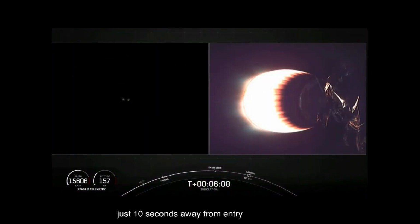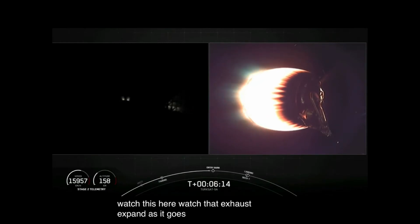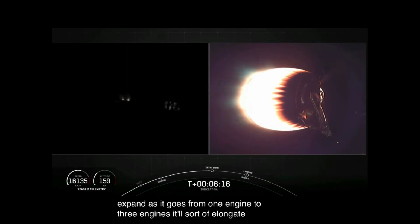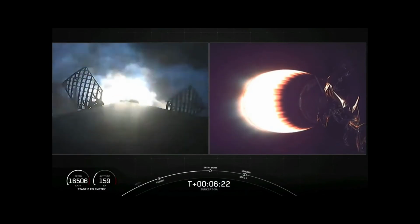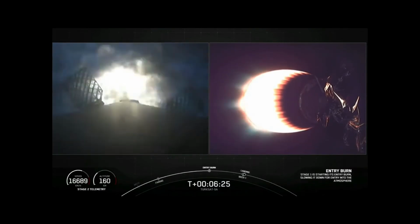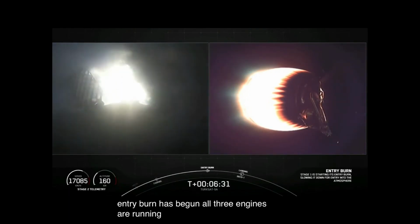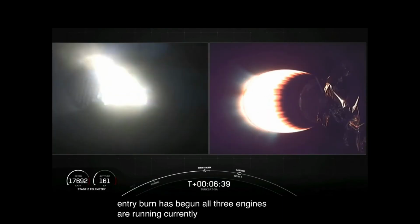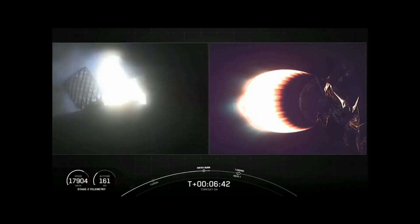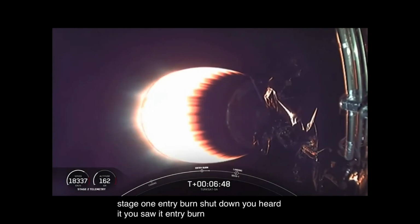Just 10 seconds away from entry burn. As you watch this here, watch that exhaust expand as it goes from 1 engine to 3 engines. It'll sort of elongate. Stage 1 entry burn startup. Entry burn has begun. All 3 engines are running currently. Stage 1 entry burn shutdown. You heard it, you saw it. Entry burn has shut down.